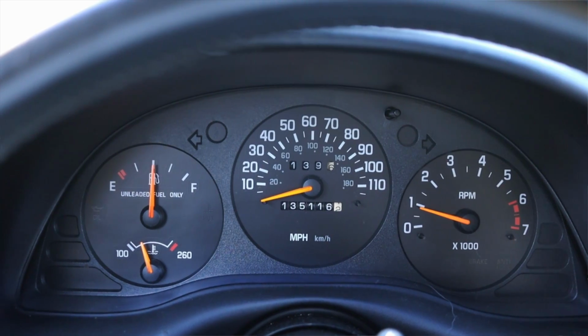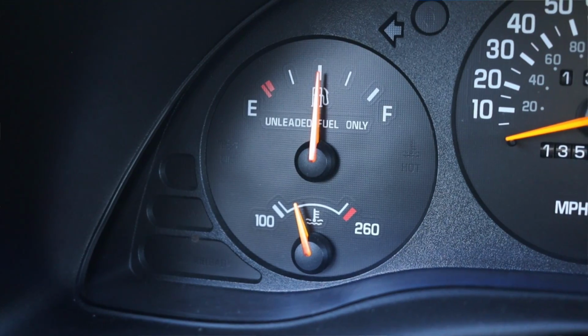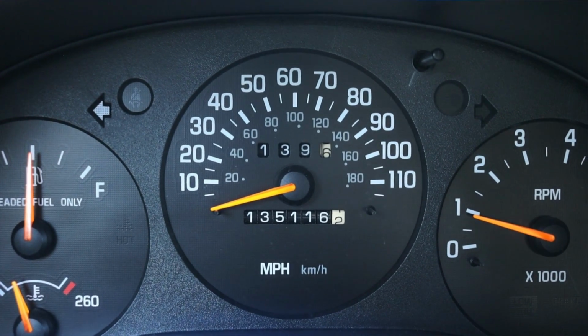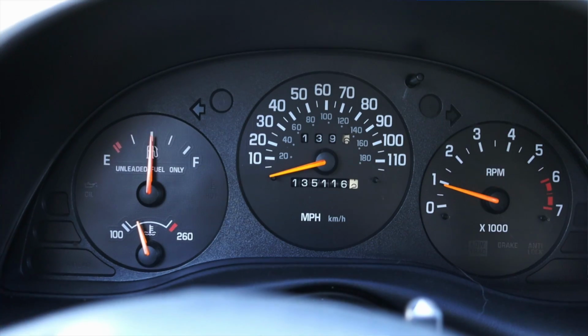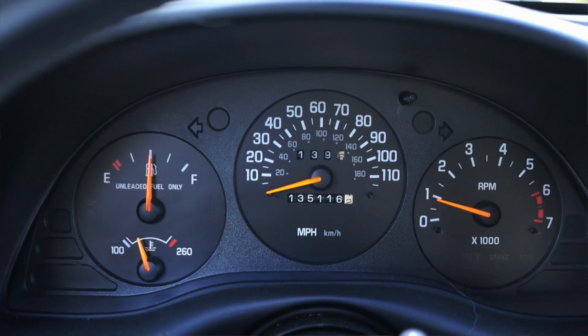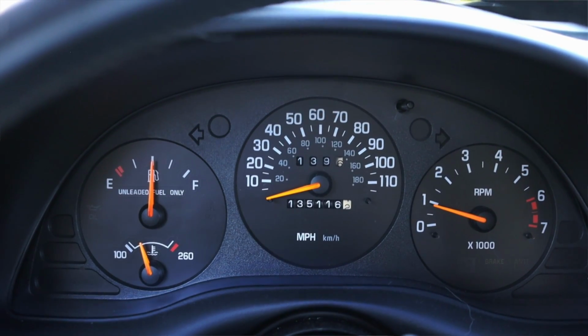In front of me, I have a couple of gauges. On the left is my fuel and coolant temperature. In the center is my speedometer, and on the right is my tachometer. I really like the layout of these gauges. Very simple, very 90s GM that I've kind of come to know and love wholeheartedly.